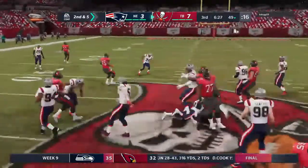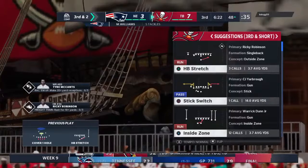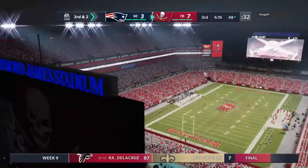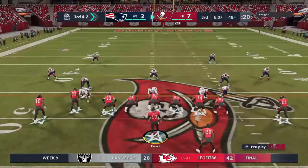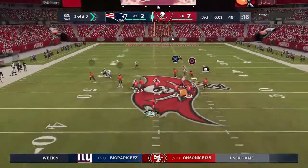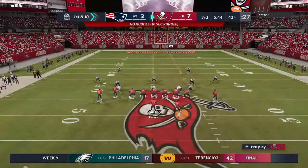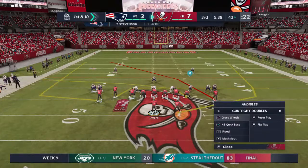Now a handoff here to his running back. And he'll take it across the 50 and into New England territory. Still a couple yards short of the first as the 3-yard gain brings up a third down. Third and 2. Complete. And he's taken down at the 43, but not before picking up the first. Give him the third down conversion, 5 yards on the play.